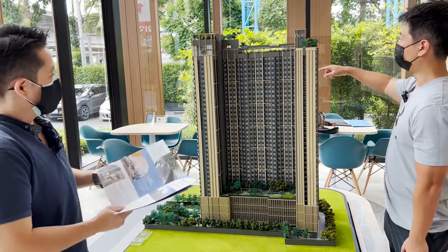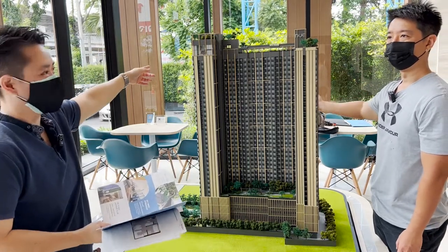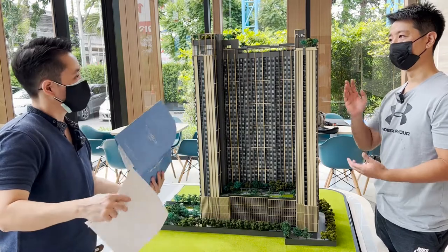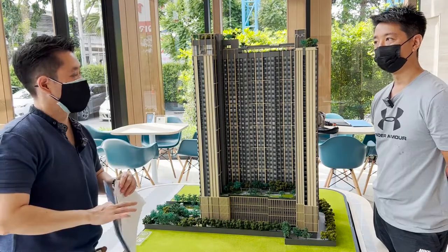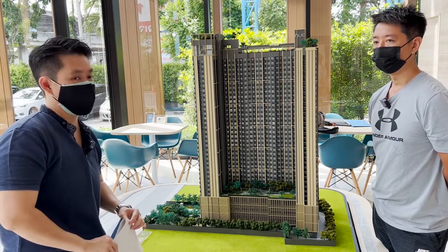So this is the nearest condominium to Mega Bangna Mall already. It's just less than 2 minutes walk you can reach. Other developments that come after this will be further and further away. This project also comes with free furniture. We also have the furniture list that we can share with the audience if they are interested.